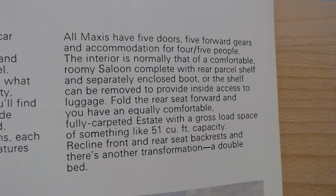Recline front and rear seat backrests. Again, nice feature, that's it. And there's another transformation, a double bed. And it's surprising actually when you look at cars in the 70s, a few cars actually had this feature where you folded the front seats down, and it made a flat area, like a bed. I don't know who wanted this or did anyone use this feature, but there we go, a double bed.